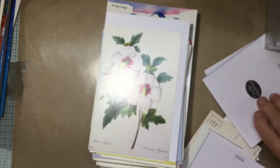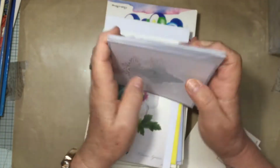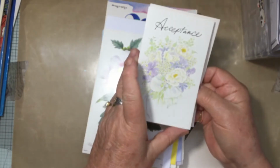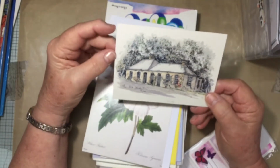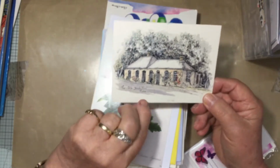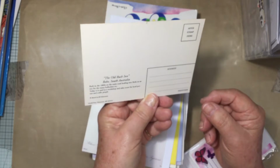envelopes, and there's a couple of little thank you ones that I might just keep to pop in with when I sell my journals. Little flower one. This was a little the old Bush Inn at Robe. That's down the southeast from where I live, built in the 1860s. So I thought that would be rather cute to go into a journal.